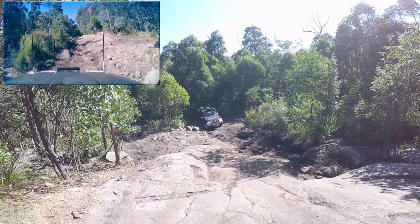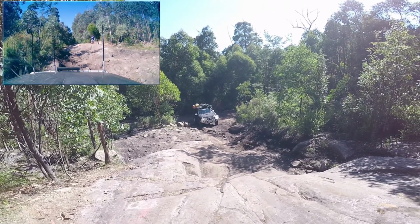The real key to driving this one is getting the right hand wheel where those white scrape marks are on the track, on the rock bed.